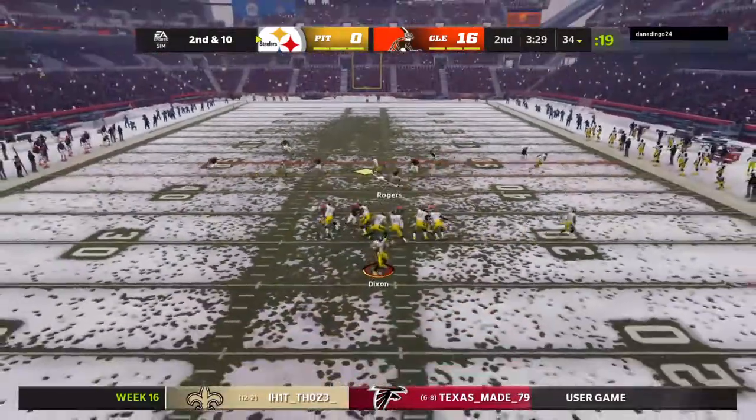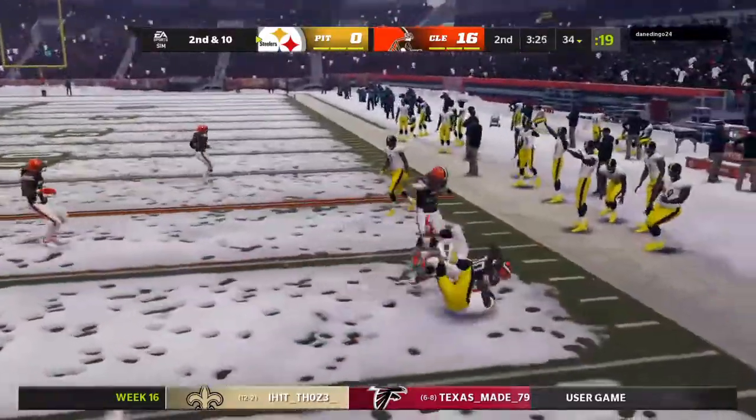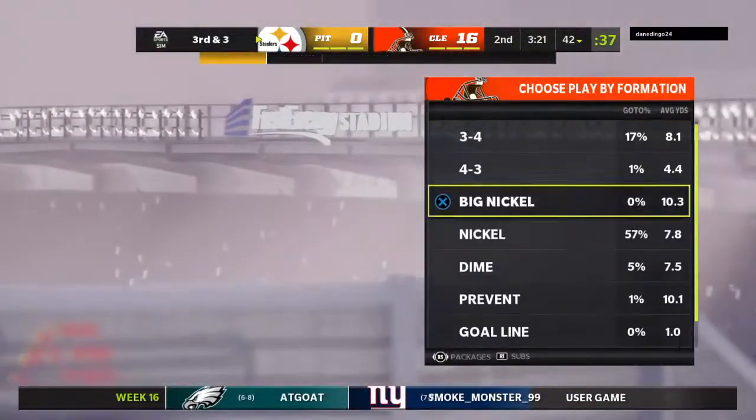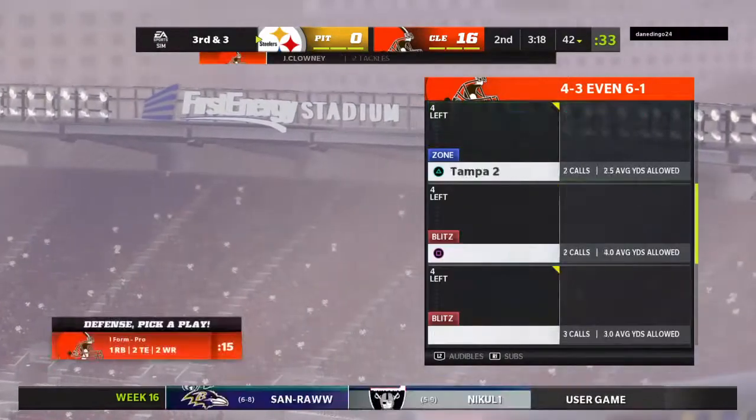Now they'll switch it up here and look to throw. He finds his man, complete. That's Glover. And to the 42-yard line here and brought down there. That'll give him 8 that time, and that'll make it 3rd down.